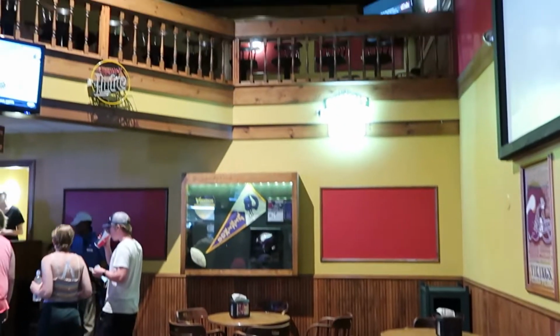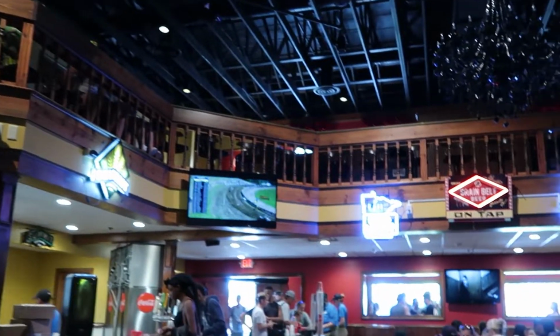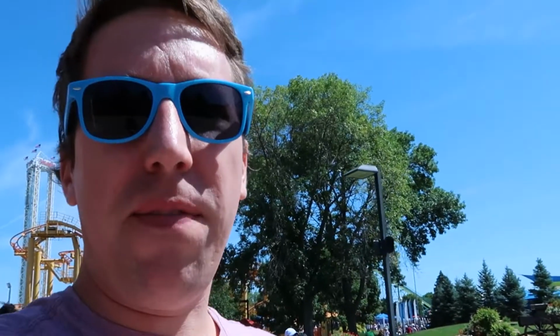The seating for this place is pretty nice. They even have some upstairs seating just in case the downstairs is full. But there's still plenty of open seats. By the way, this is what the trash cans look like inside of here. Kind of fun. Lunch was pretty dang good. I just loved how fast it was.